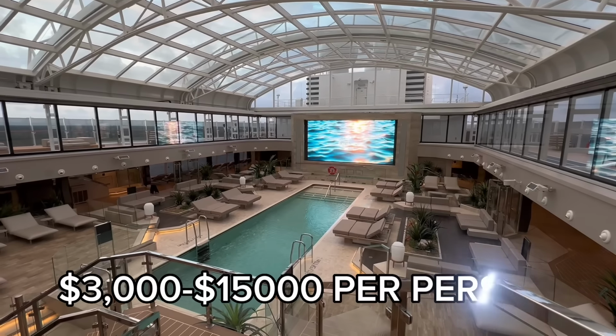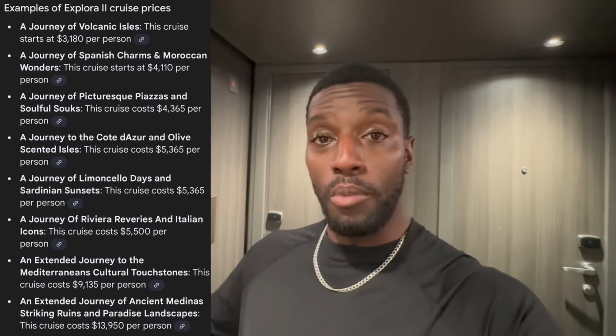Now we have arrived at our first stop here on deck 10 to check out the smallest suite available on board the Explora 2, the Ocean Terrace suite. However, before we really get started with this tour, there are two important things that I think all of you should make note of when it comes to Explora Journeys. Number one, the price. It can range anywhere between $3,000 a person up to $15,000 a person or more to stay in a suite here on board.